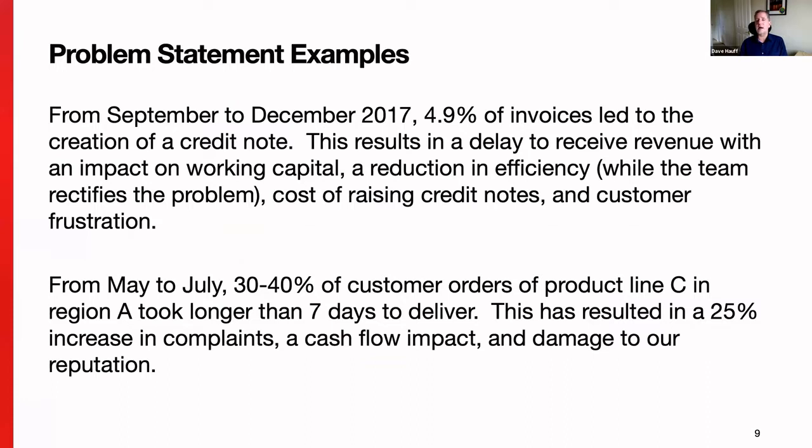I use this slide all the time when I'm doing training, and I always ask the group, give me some feedback on this problem statement. What do you think about it? And one of the first things I almost always hear is, oh, that's far too long. You know, I couldn't possibly read two whole sentences in a row. It'd be really difficult to tweet that. I think it might fit with the increase in characters that they did a couple of years ago. But most people's initial reaction is it's too long.